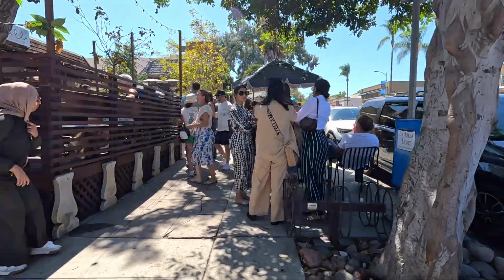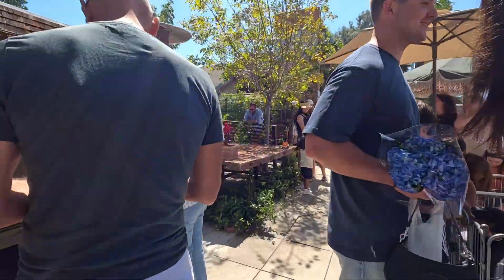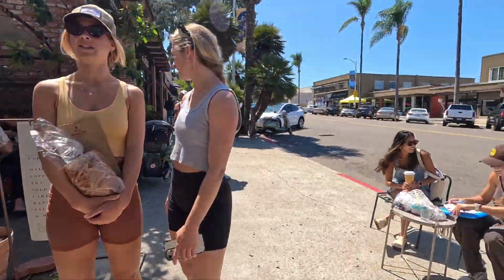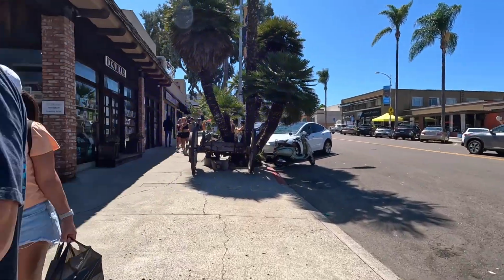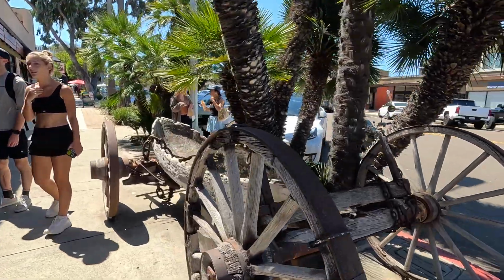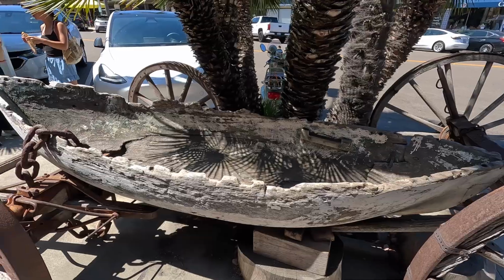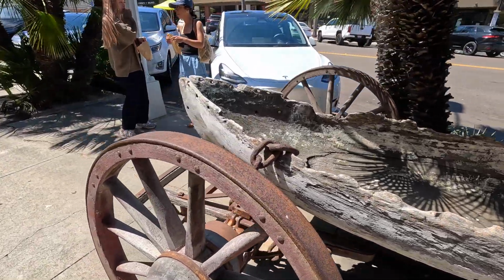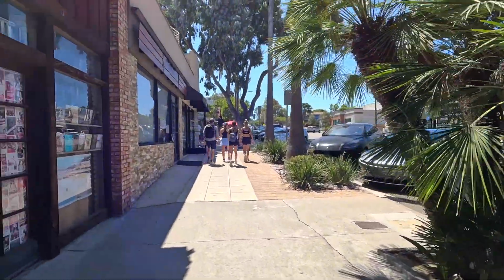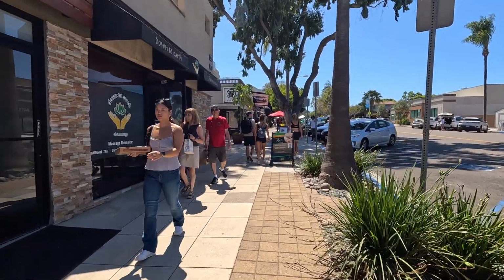There's some more street scenes in La Jolla. See if I can get through. Look at this thing. I always pass this. I've done numerous videos on this market. Every time I just like seeing this antique. It's like a buggy at one time. Kind of something I would see at like Old Town maybe. All right, coming up to the beginning of it up here.